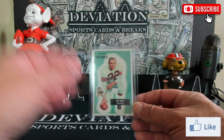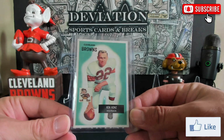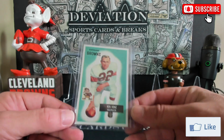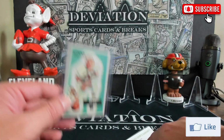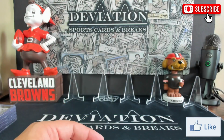I've had this happen to me a couple times on some of these vintage cards. Unfortunately, CSG hasn't gotten that fixed yet and got holders that will accommodate these cards. So who knows, maybe I'll hold on to this and wait until they get a holder that will accommodate it, and I'll send it back in. So I guess we'll never know. Well, maybe not never, but for right now, we don't know what this card would get.